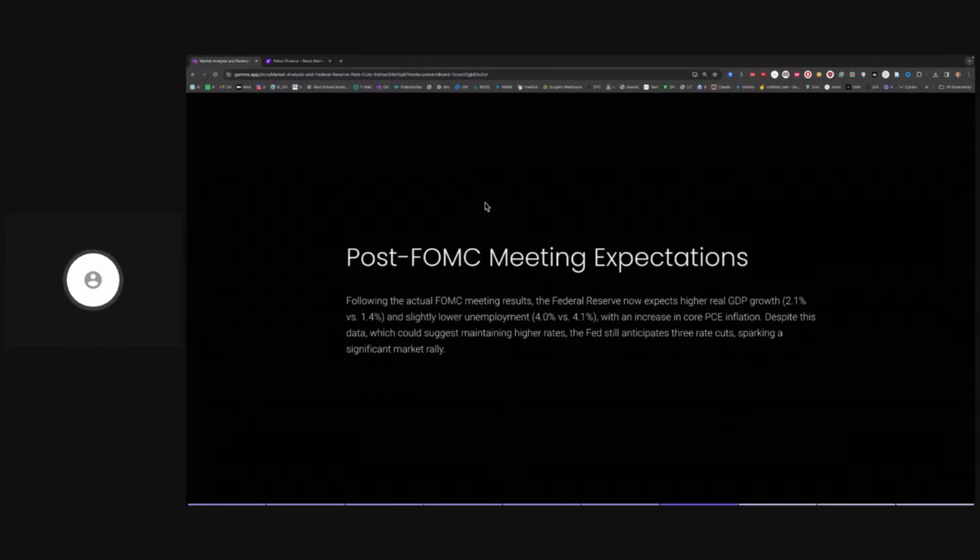Post-FOMC meeting expectations. Following the actual FOMC meeting, the Federal Reserve now expects higher real GDP growth of 2.1% versus 1.4%, a slightly lower unemployment rate of 4.0% versus 4.1%, with an increase in core PCE inflation. Now, you might think, wait, isn't it bad to have increased inflation? But even despite this data, the Federal Reserve is still suggesting three rate cuts, which sparked a significant market rally.